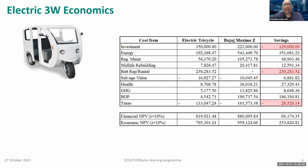So the investment for the electric tricycle, as mentioned earlier, is around 350,000 pesos. Normally that comes already with the battery, but normally these tricycles are operated via battery swapping. Which means that the operator needs to buy a spare battery, or rent a spare battery from the battery swapping service provider. But it's a common practice to just rent it, and you use your battery, when you swap it, as some sort of deposit.